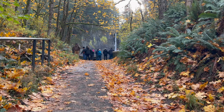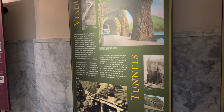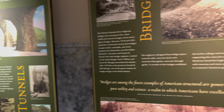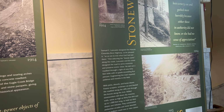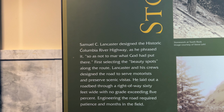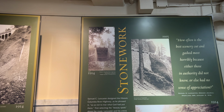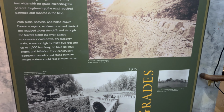Apparently it was designed by Samuel Lancaster and Charles Purcell in the early 1900s, and part of it was because of the influence that the Swiss famed road, the Axenstrasse, had on Lancaster, who visited it. They wanted to build it so as not to mar what God had put there. So basically they were choosing natural beauty spots along the road and then building the road along with that.